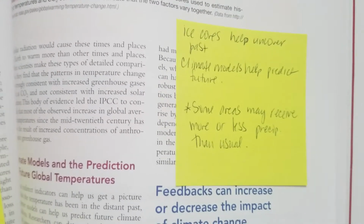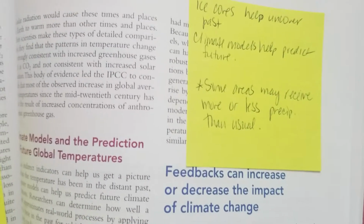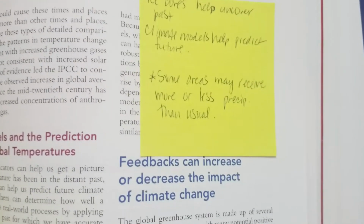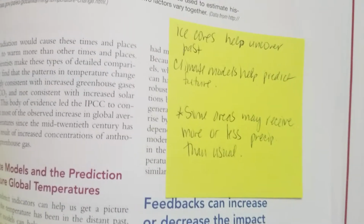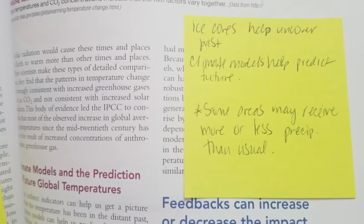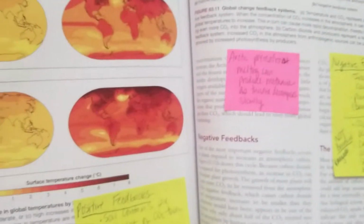And so we can use these to help us predict the future. That's how they come up with the projections that sea levels will rise, or ocean or atmospheric temperatures are supposed to rise up to 4 degrees Celsius. So that's how they come up with that stuff. And then some areas may receive more or less precipitation. So it's not just everything's going to be a drought and hot. Climate fluctuates, and so some places might receive more precipitation than others, or than they used to.